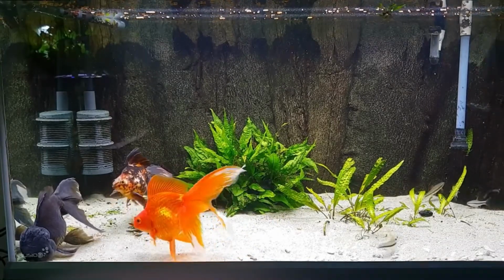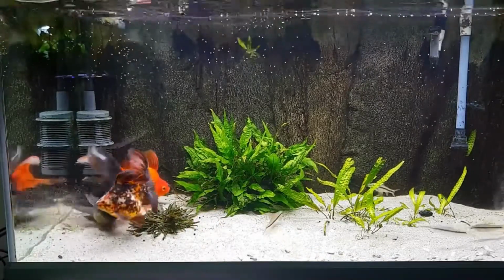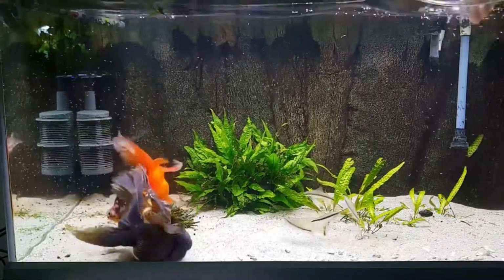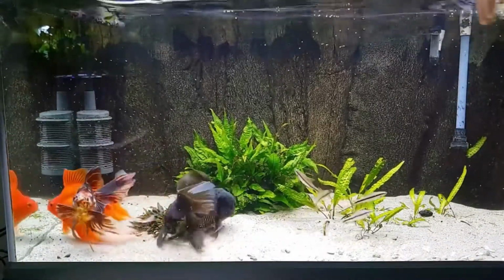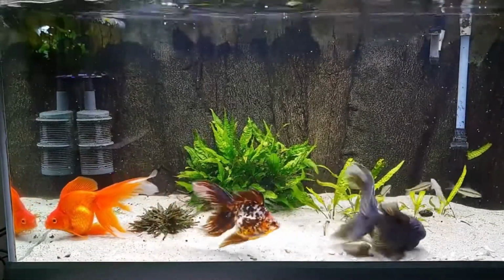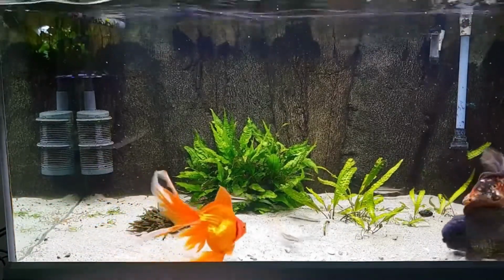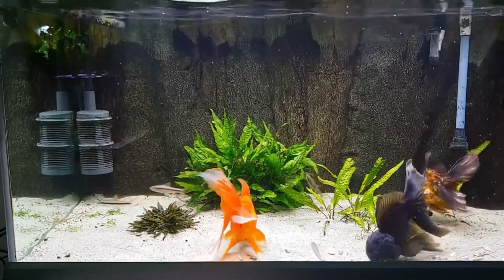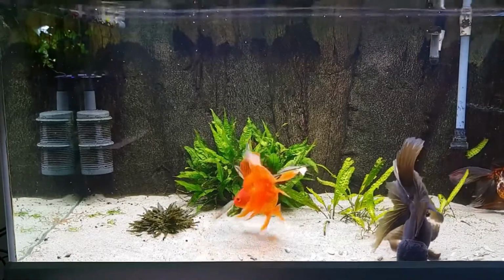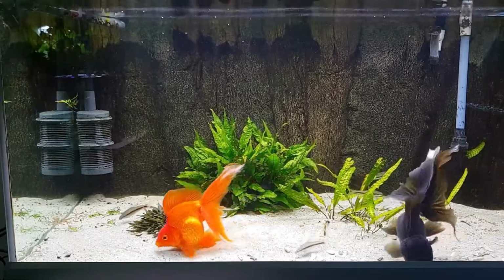I'm gonna make sure all this food sinks down, because it is a sinking food, but because it's so small, it's not enough to completely sink down all the time. So I don't have to feed them this amount. I can just feed them a tiny bit 4 times a day with the auto feeder, and they will look great. But if you really want them to grow, you need to power feed them once in a while.